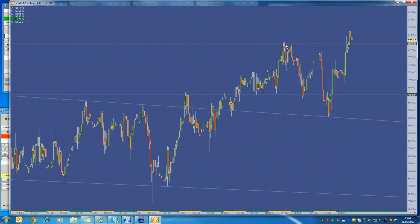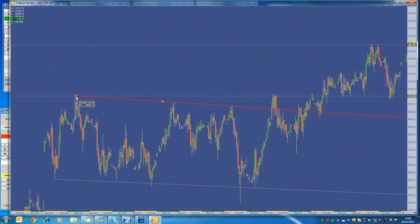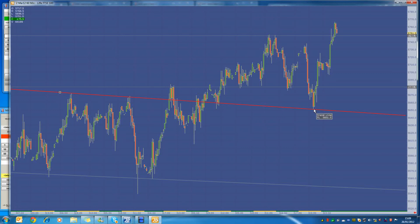We actually went as high as 54,780, and then after that again came back off, bounced off that support, made another attempt to test that previous high that we had, but then we just came off, and we actually bounced off the initial lower high trend that we had. As you can see, this red line here is the slightly lower high that we were having, and as you could see, it bounced off that level.